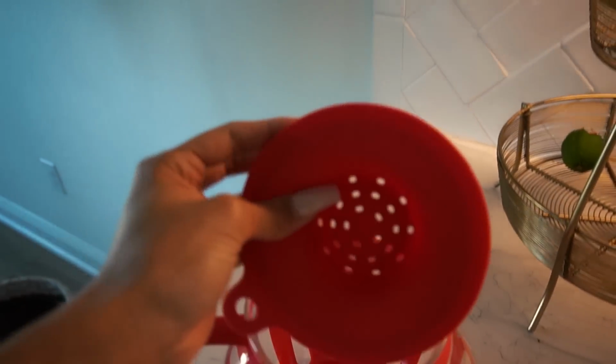You can do it on the stove, but with this popcorn bowl, it makes it easy to do it in the microwave because it's just a certain shape and a certain ventilation that helps you cook the popcorn in the microwave, but you can still do it from scratch. So highly recommend this popcorn bowl.